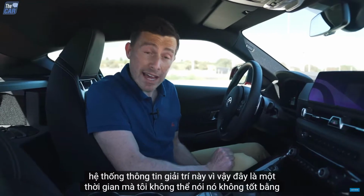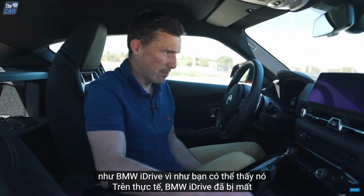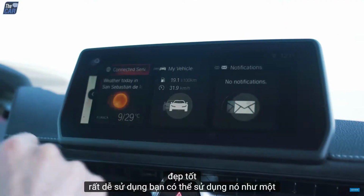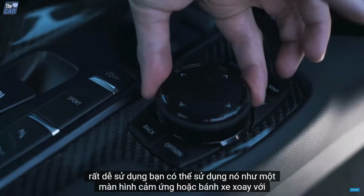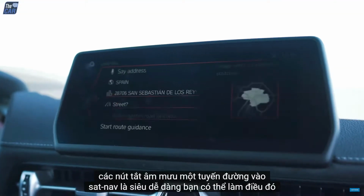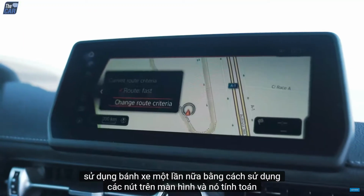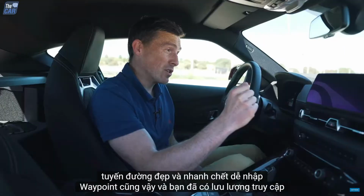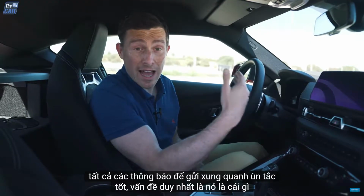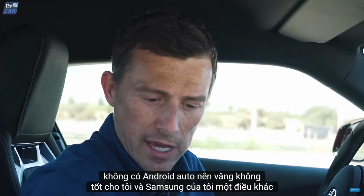So this is one time where I cannot say it's not as good as BMW's iDrive, because as you can see, it is in fact BMW's iDrive. It's BMW's old iDrive, but it's still very, very good. Nice screen, very easy to use. You can use it as a touchscreen or the swivel wheel with the shortcut buttons. Plotting a route into the sat-nav is super easy. You can do it using the wheel, or once again, using the buttons on the screen. And it calculates routes nice and fast, dead easy to input a waypoint as well, and you've got traffic alerts to send you around the jams. All very good. The only problem is that while it has Apple CarPlay, just like a BMW, it doesn't have Android Auto, so yeah, no good for me and my Samsung.